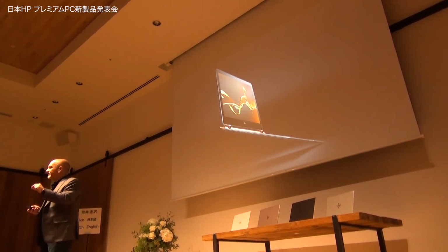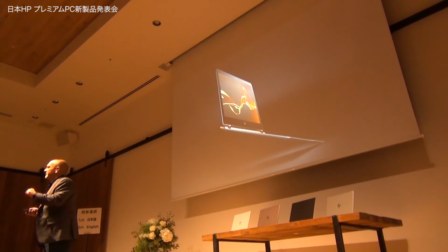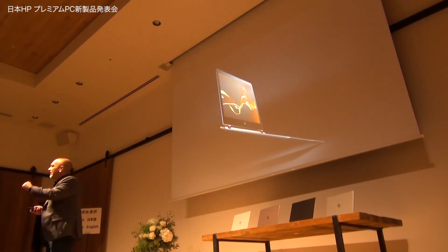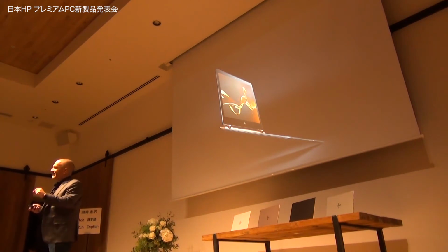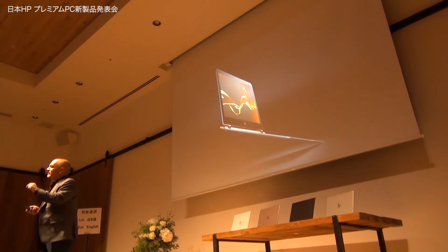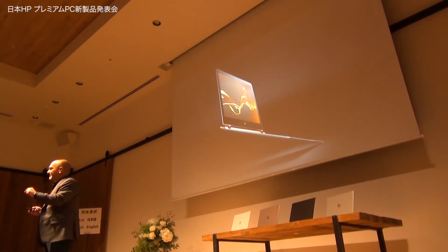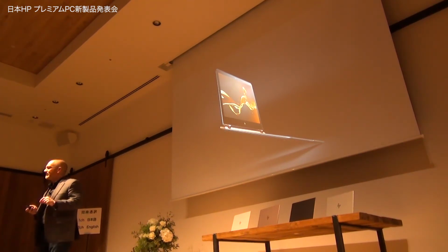And the discussion was, let's go do a 10 millimeter notebook. Let's go do a 10 millimeter notebook that's Core i. And what's interesting is, everyone said you can't do it. Even Intel said you can't do it. And what's interesting is, we did it. And when you do stuff like that, you learn, you grow, and you can produce many new things.